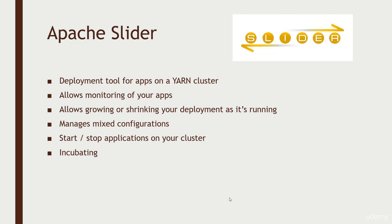It is technically an incubating Apache project, and it's still in development, but it is part of the default Hortonworks installation, so I think it's worth a mention. So there you have it, the best of the rest. Let's move on and talk about how to put all these pieces together.